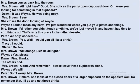Then Mrs. Brown comes back into the room while they are saying all this. She says, "All right here," and she notices, as she was a very keen observer, that the door was open. She asks them, "Do you want anything? Were you looking for anything in the cupboard?" Then one among them said, "Yes, he was being nosy. He just wanted to see each and everything." She closes the door and looks at the rain, and he says, "I did not mean to harm anything." He tries to convince her, "I was just wondering where you keep all your belongings and groceries? There are no plates here."